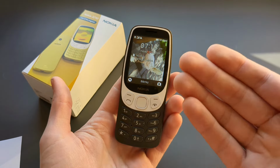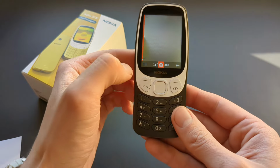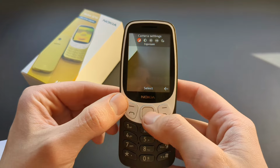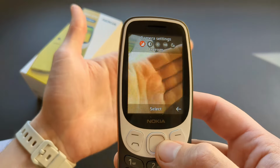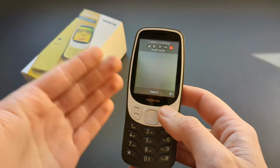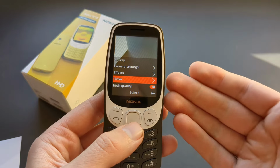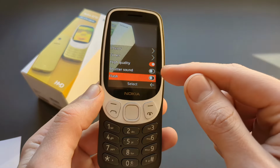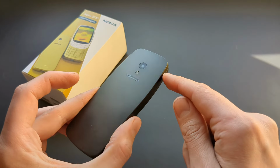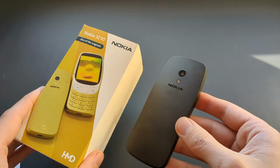Also, the camera on this phone is very cool actually. When we go in the camera, you can do a lot of customization here. If you press this button, we can adjust various camera settings such as exposure, contrast, brightness, white balance and night mode. So almost like a professional camera. You even got timers, and you can even use a flash to take pictures. However, let's be real, the camera on this phone really sucks, and it's essentially like from 1999 when the original Nokia 3210 was released.